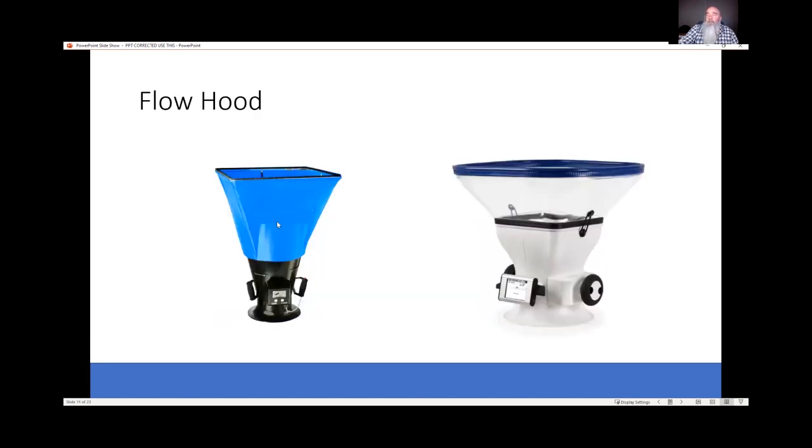Next is the flow hood. And if someone is going to use a flow hood to measure the airflow through a system, again, this is my personal opinion. The standard doesn't say you have to do one or the other, but if you're going to be relying on flow hoods or anemometers for taking airflow measurements, spend the extra money and get a powered flow hood versus a passive flow hood. The margin of error that you're going to see between these two devices is pretty substantial.